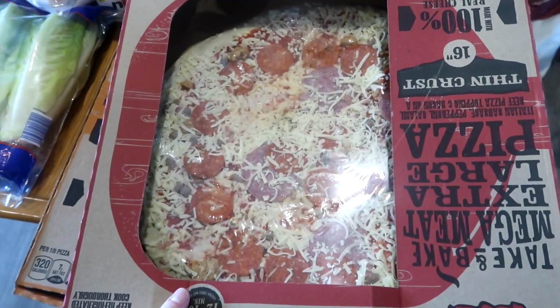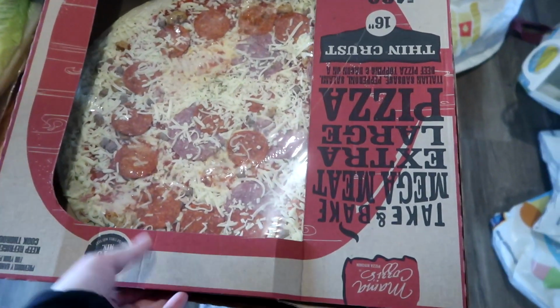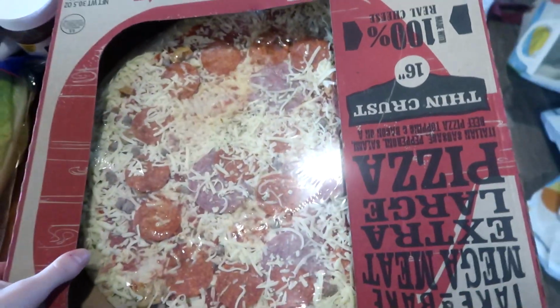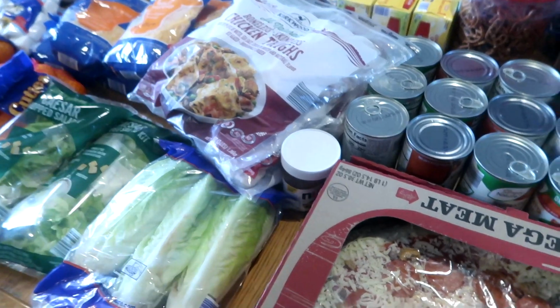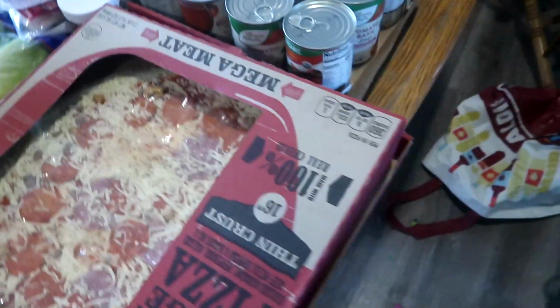Pizza is on the menu for dinner tonight. So I asked my kids this morning what they wanted. They wanted a meat one and then just a plain cheese. So I'm going to put these in the fridge. We'll have this for dinner tonight, probably with one of those salad kits, maybe some of those Christmas ice cream bars, and we're going to watch a movie because it is December 1st. So we're going to break out all the Christmas things.